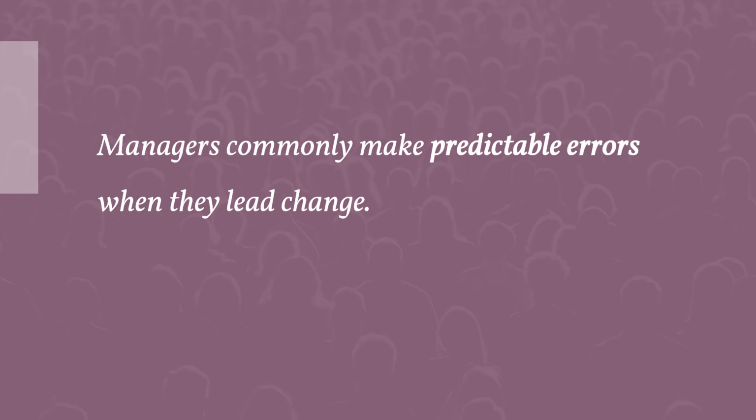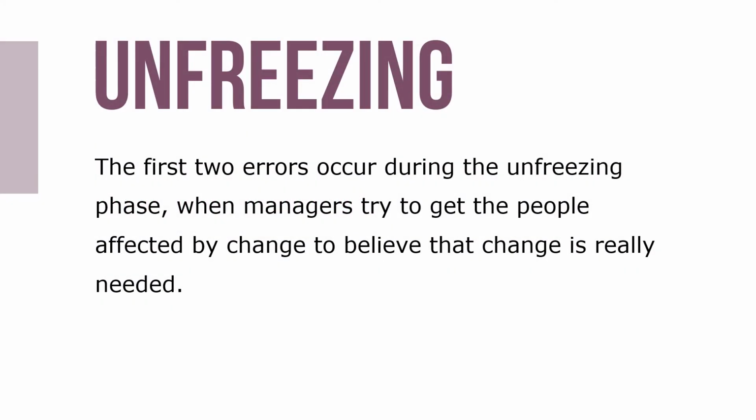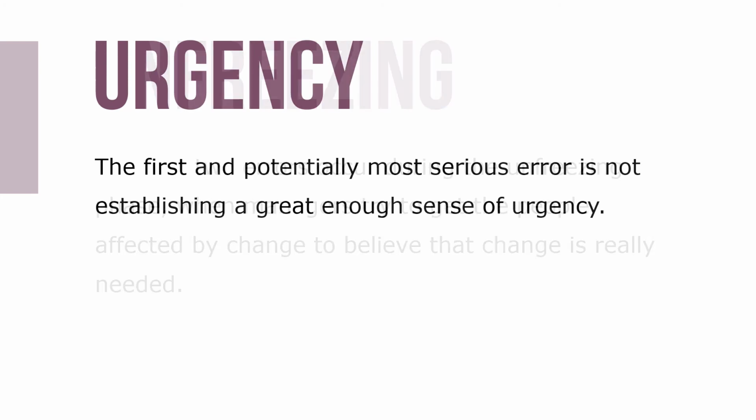Managers commonly make predictable errors when they lead change. The first 2 errors occur during the unfreezing phase, when managers try to get the people affected by change to believe that change is really needed. The first and potentially most serious error is not establishing a great enough sense of urgency. In fact, Kotter estimates that more than half of all change efforts fail because the people affected are not convinced that the change is necessary.